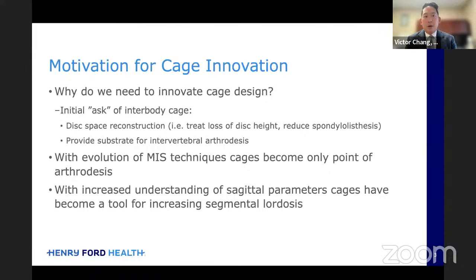So what is the motivation for cage innovation? The question is, why do we need to innovate cage design? To break it down, think about the initial ask of the interbody cage. You have things like disc-based reconstruction, so treating either loss of disc height or in some cases reducing spondylolisthesis. So that's an initial ask. And then your other ask is to provide a substrate for intervertebral arthrodesis.